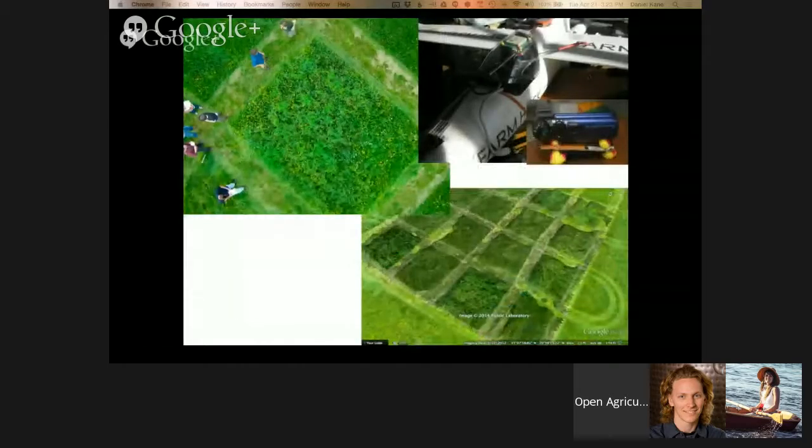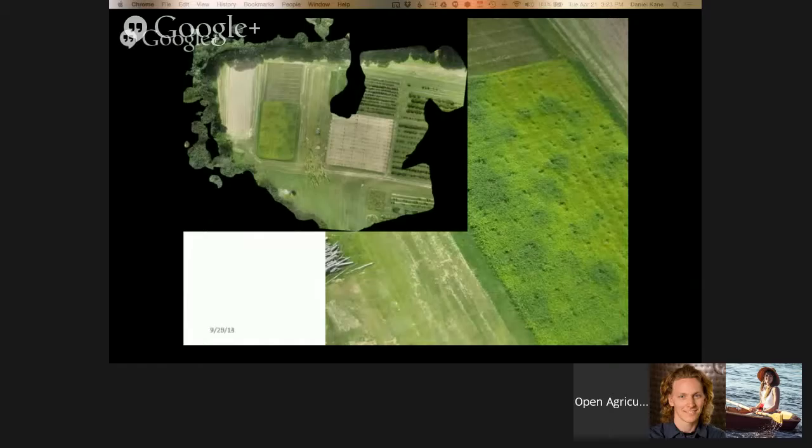So here's some examples again of that imagery. At a very minute scale, you can pick out individual species at the plot level, and from that, using low-cost open source processing tools, create three-dimensional models of the crop to give you biomass volume, things like that. And also bind those together to look at larger landscape patterns of color and texture, which can also indicate crop performance.